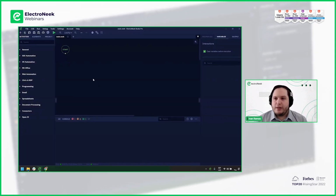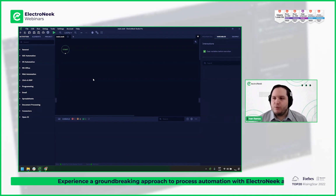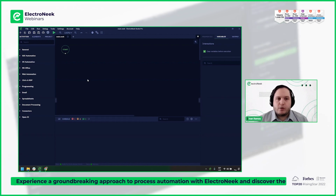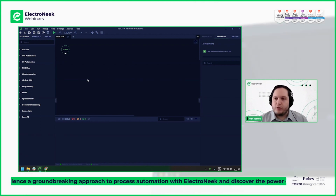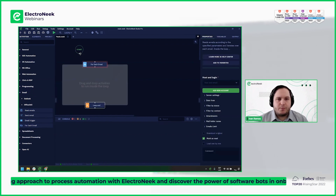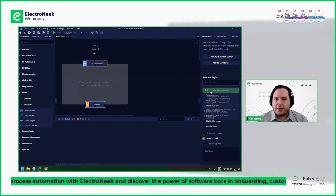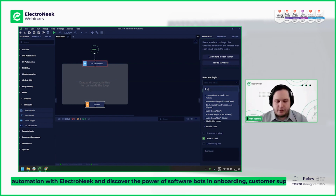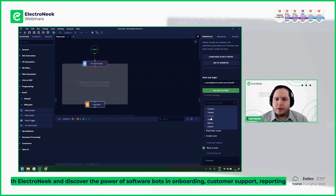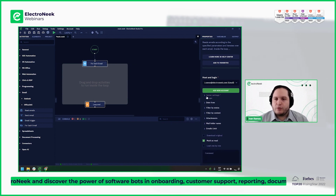So the first thing that we need to do in this bot, the first activity we need to add, is we need to go through the email inbox to get those emails that will contain the invoices. So for that, we will use the for each email activity from the email section. In that activity, we just need to set up the account. In my case, I already have my account credentials set up right here. So I just need to select that. The server in this case will be a Google account. And of course, you can use any other as well.